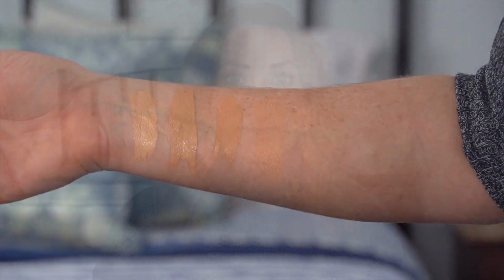So as far as flashback, I don't notice any flashback with this product whatsoever. No shininess, no white look, no weird brightness. I think it actually performs fairly well. I don't see any splotchiness or any issues. And I don't see it settle into any fine lines or anything like that either, which is really nice. Let's take a look at some swatches.